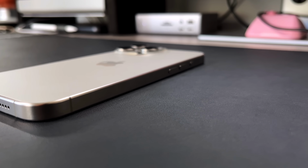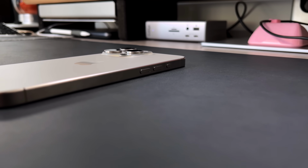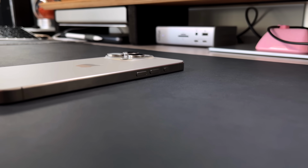But the titanium finish allowed it to be much lighter in the hand, so even though I am using the 15 Pro Max, it's not that heavy, it doesn't feel like a brick in my hand, and it's way more comfortable to use for long periods of time.